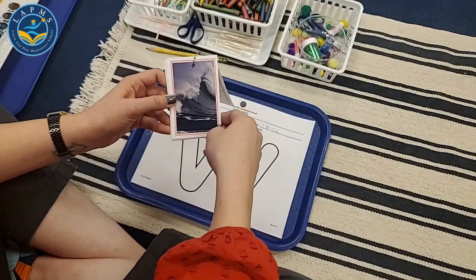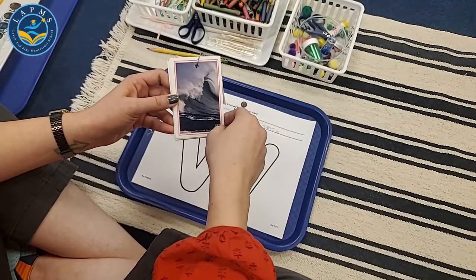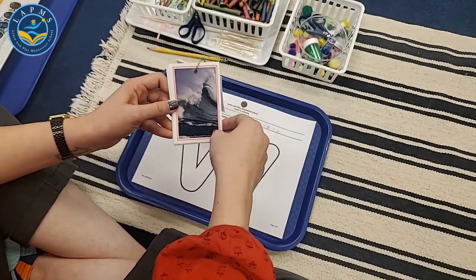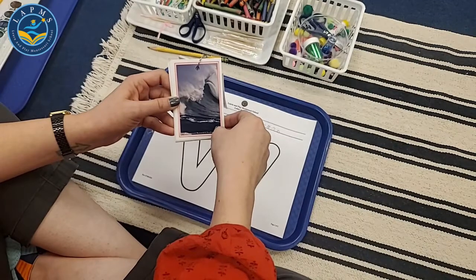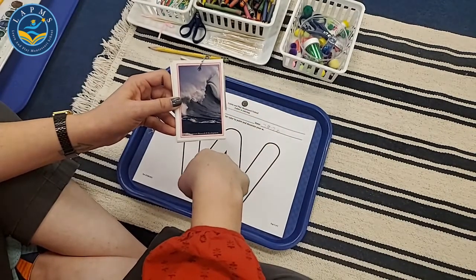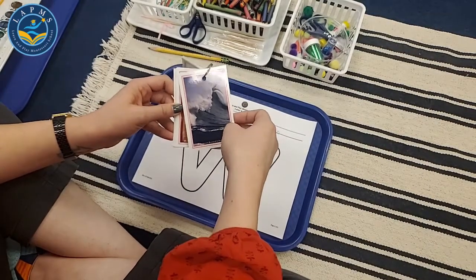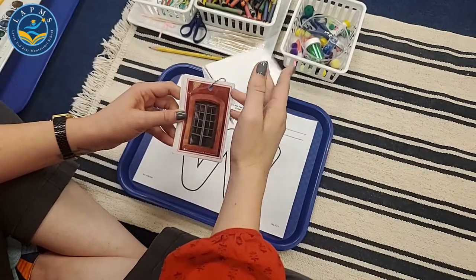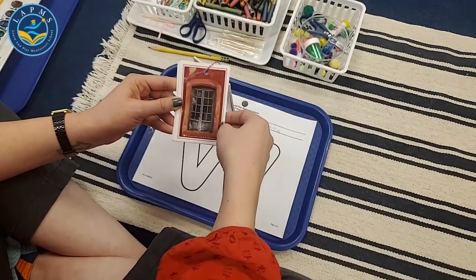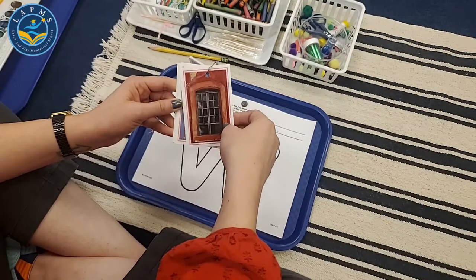Okay, we have two W words in this picture. I see, what is that? A wave. A wave. Right, but it's a wave of what? What is making that wave? Water. Water. And this is a beautiful window. Window.